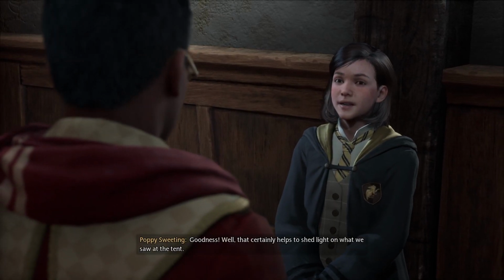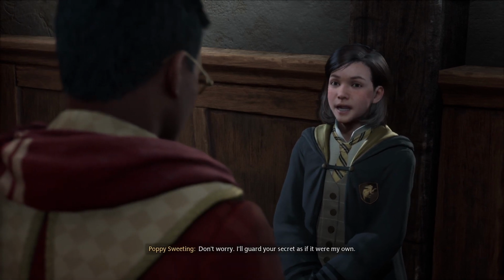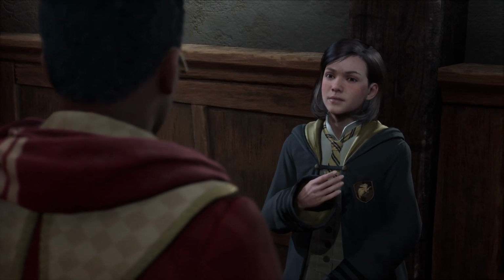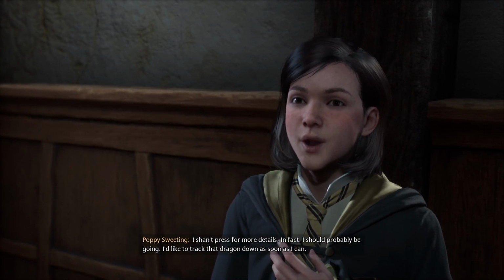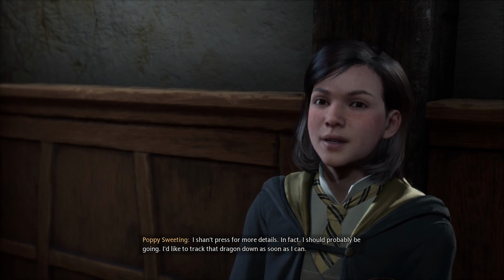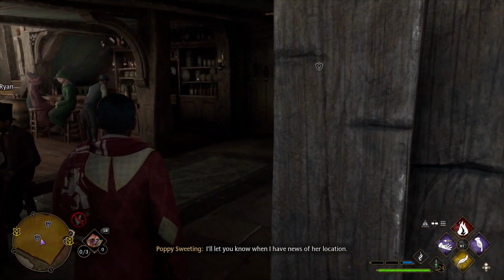Goodness. Well, that certainly helps to shed light on what we saw at the tent. Don't worry, I'll guard your secret as if it were my own. I shan't press for more details. In fact, I should probably be going. I'd like to track that dragon down as soon as I can. Cool. I'll let you know when I have news of her location.